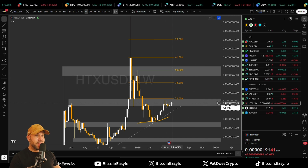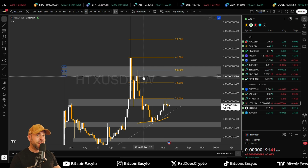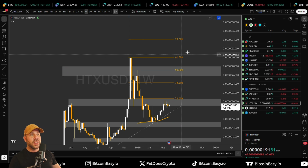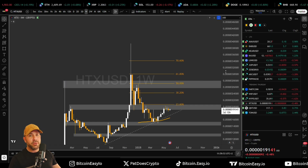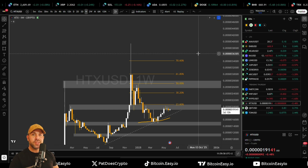So guys, best case scenario here is a break of this current range on a closing basis, and then we can expect at least a 30% move to the upside and likely even 50%. And if then the entire market continues, then it remains to be seen if we manage to print a higher high or if it just becomes another shitcoin.